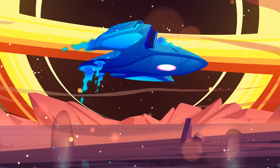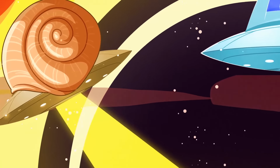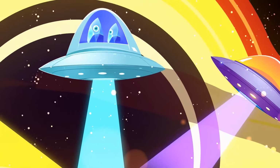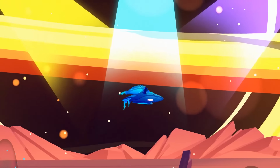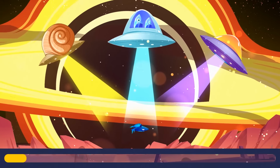At this moment, 3 spaceships enter Gektum's orbit. Each of them releases a gravitational beam that can drag you off the planet. Among the 3 ships, only one is friendly and really wants to help you. Which one will you choose? Think fast, the black hole is about to gobble you up.